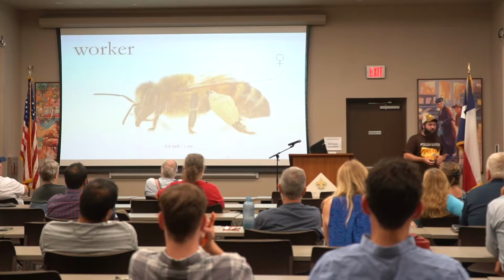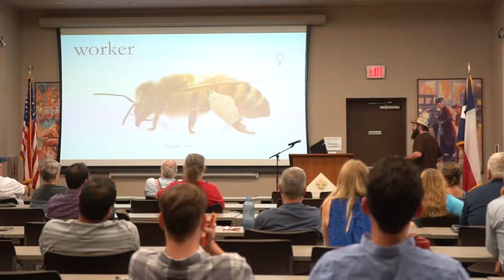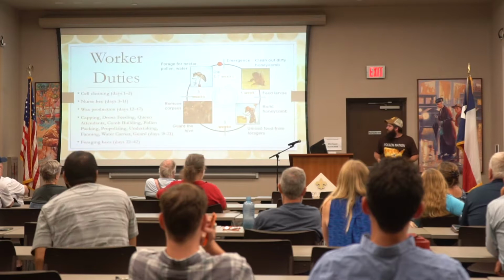Workers, of course, we're probably pretty familiar with. This is what most people think of when they think of a honeybee. They are doing all the work in the colony. And what I think we sometimes overlook is what pattern they're doing that work in. This can be really useful to us in our management.